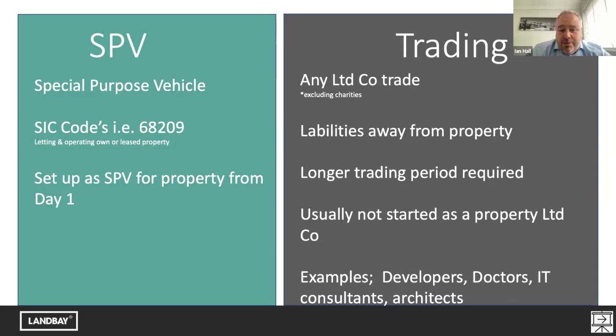Typically, with a trading company, they've got liabilities away from property. So if you're an IT consultant, you might have a big contract with Dell or Apple. Obviously, that's a liability that is within the business. And the underwriting team would have a look at the liabilities from the trading business to make sure there are no liabilities that would cause us problems. The clients are not likely to want to introduce a property into a business that's suffering, and obviously our criteria is such that we don't want that happening either.